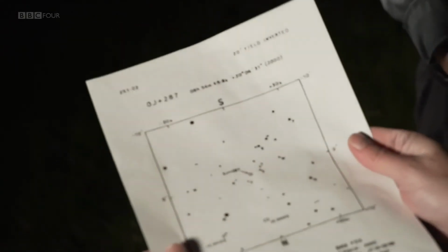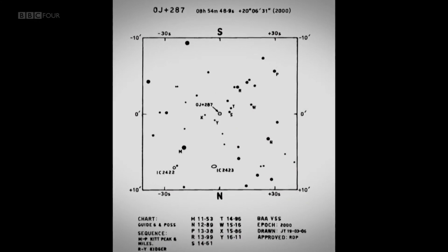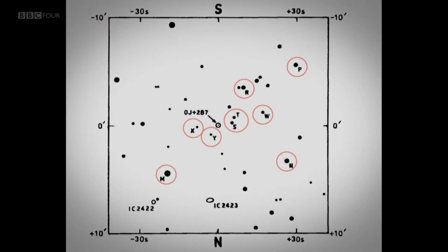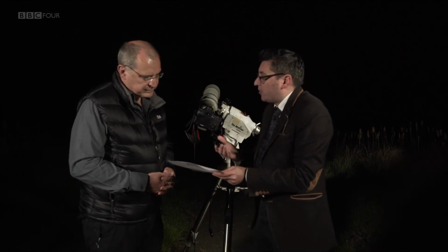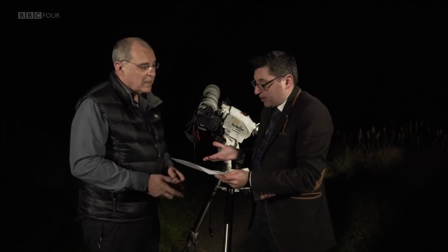This is from the BAA website. This is a finder chart. You can go to the website and download it. It shows not only the location of TL287, but the comparison stars of fixed magnitude. And what you do is you compare the brightness that you can see of TL287 with these standard stars and make your magnitude estimate. If you go on the website, it gives you tutorials on how to actually make magnitude estimates.